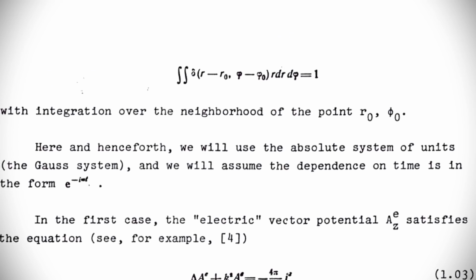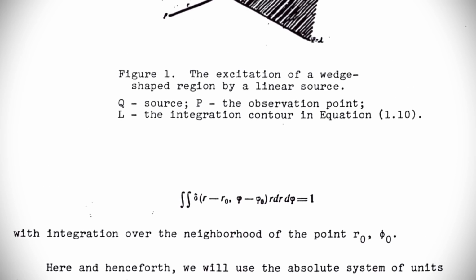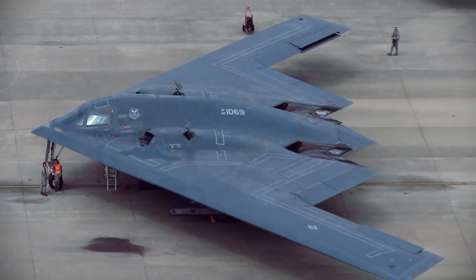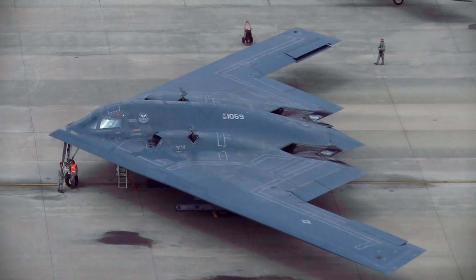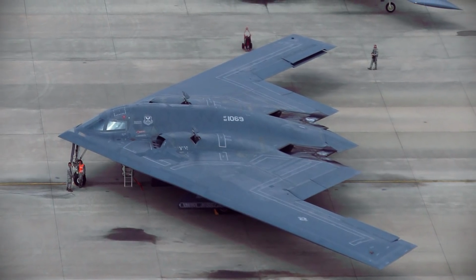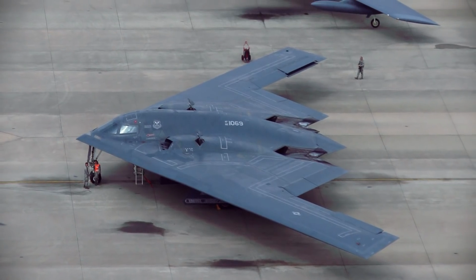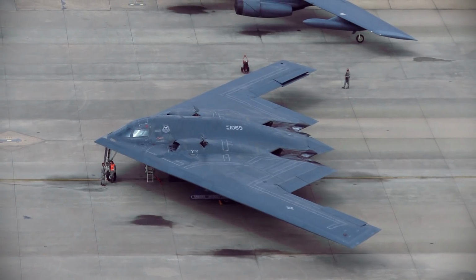His paper also demonstrated the ability to calculate the radar cross-section across a wing surface and along its edge. The implications of this discovery were that even a large aircraft could reduce its radar signature by exploiting these principles. Astoundingly, the Soviet administration considered his work to have no significant military or economic value, allowing it to be published internationally.